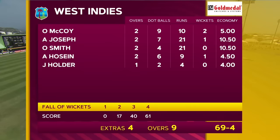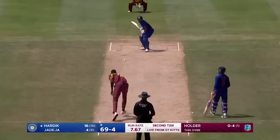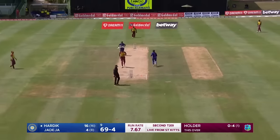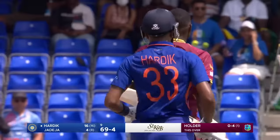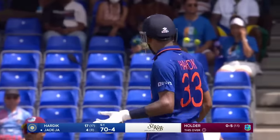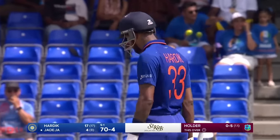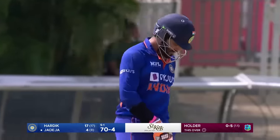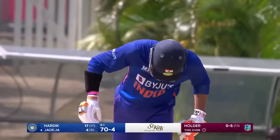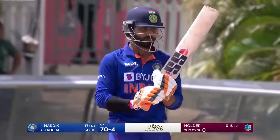Identical figures for Joseph and Smith. None for 21 from 2 and 1 for 21 from 2. A bit expensive from those two. We saw in that first T20, Obed McCoy and Akil Hussain bowled 8 overs for just 44 runs. Other bowlers were extremely expensive, going over 12s.